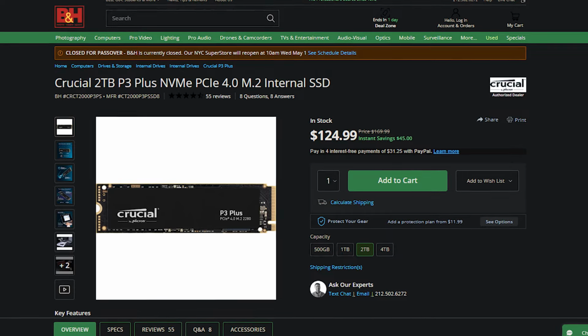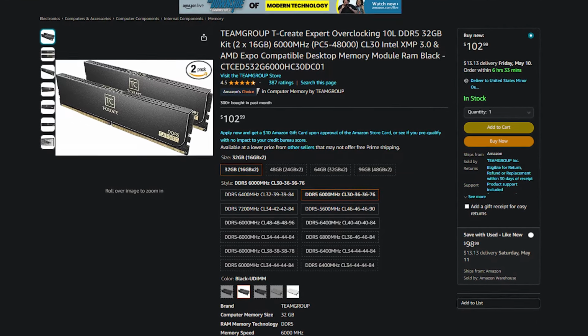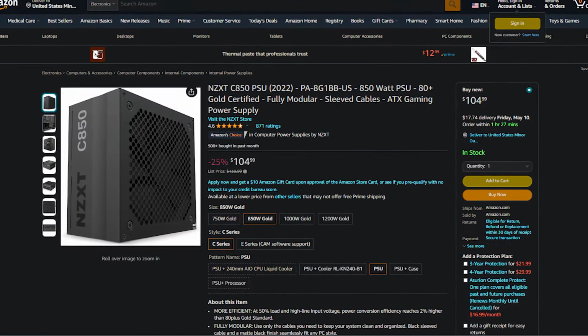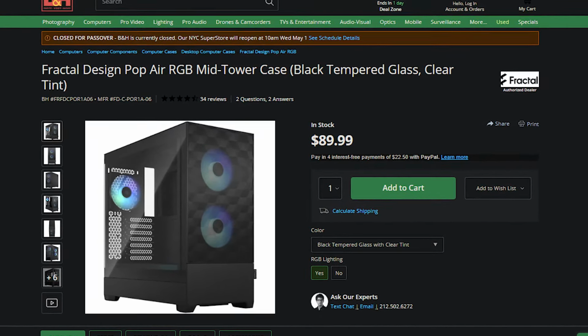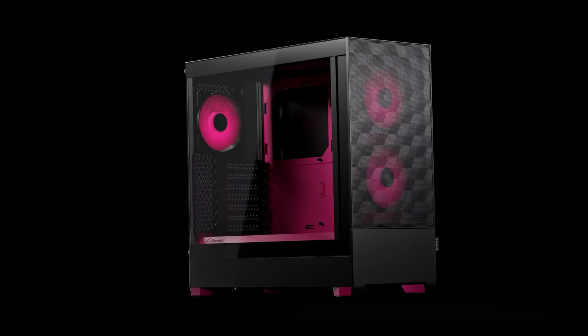Then you get a 2 terabyte Gen 4 SSD, a nice upgraded B650 motherboard from Gigabyte. You get the same 32 gigs of DDR5 memory, which is going to be amazing for streaming and content creation as well. Then you get an 850 watt power supply from NZXT, A tier rated of course. And last but not least, you get a Fractal Design Pop Air for the case, which is amazing in terms of airflow, very good quality, and a very decent price.